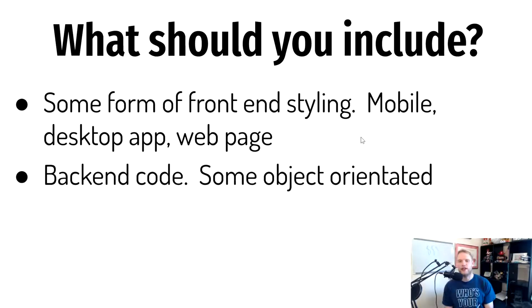You've got to have some back-end code. Even if you use JavaScript, I do recommend looking into Node.js, but you want to have some sort of back-end code in there. It's cool and all to make a web page that's just, like, I made one that was a binary calculator.